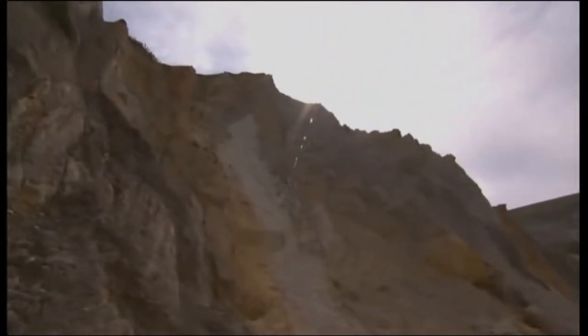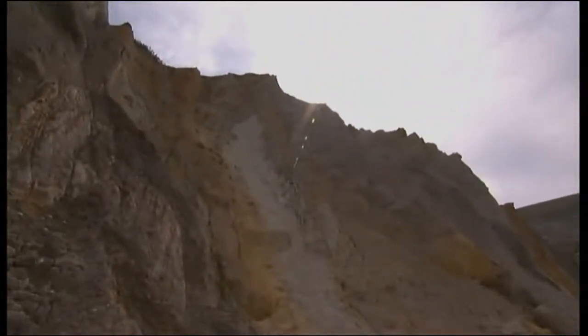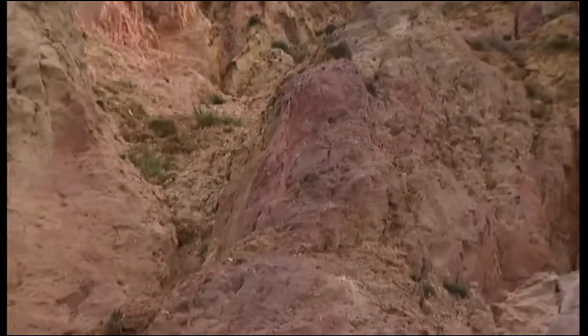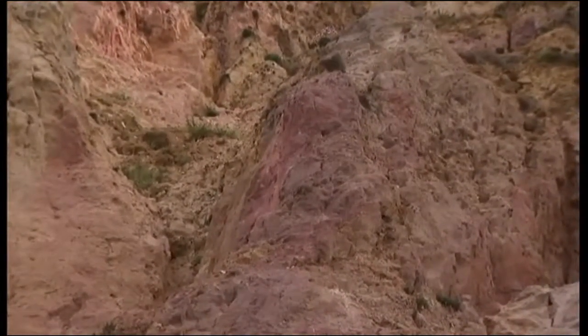But Alum Bay is more than just the Needles. The sand colours here are quite spectacular and are an acknowledged art form in their own right. So to take a closer look at them, I've got to get down the 140-foot cliff face to the beach.